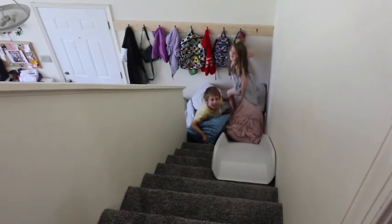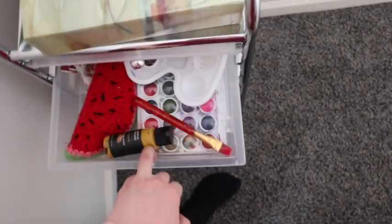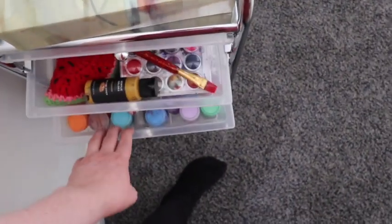Alright, now the biggest change in our house is our carpet. We got new carpet. This is all of our homeschool art supplies and other things. It's up here so that this one doesn't get in it.